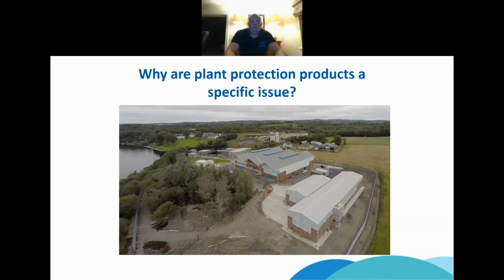The MCPA is a selective herbicide, specifically, as Robert was speaking about earlier. It's designed to kill weeds without harming crops, so it's very popular with farmers. It's a common active ingredient in both agricultural and domestic herbicide products. It's widely used for controlling the growth of weeds like the common soft rush, which does flourish in Northern Ireland, basically.